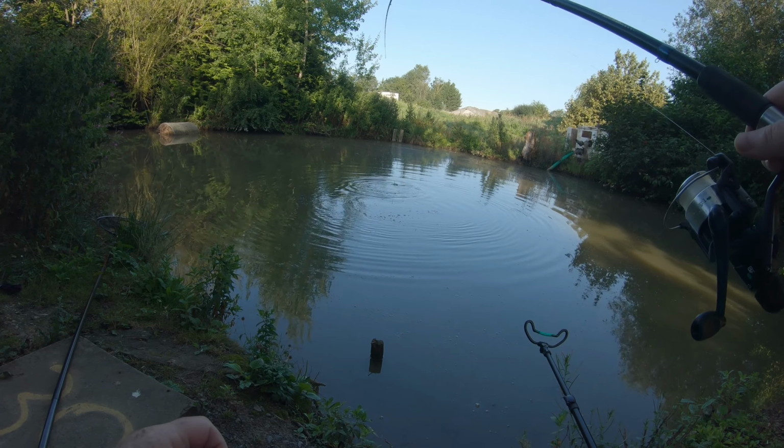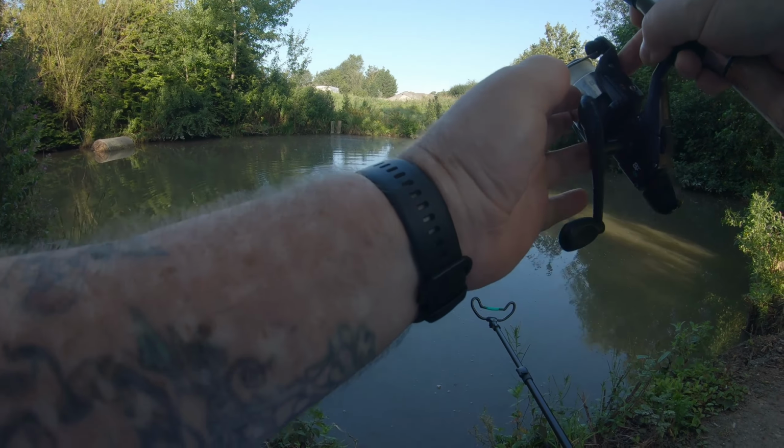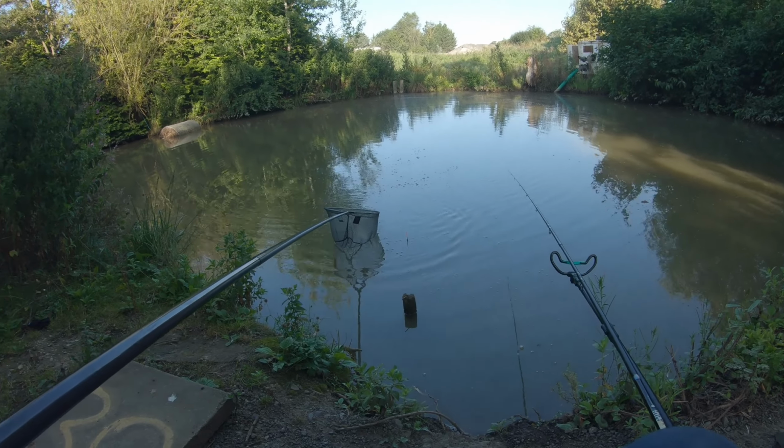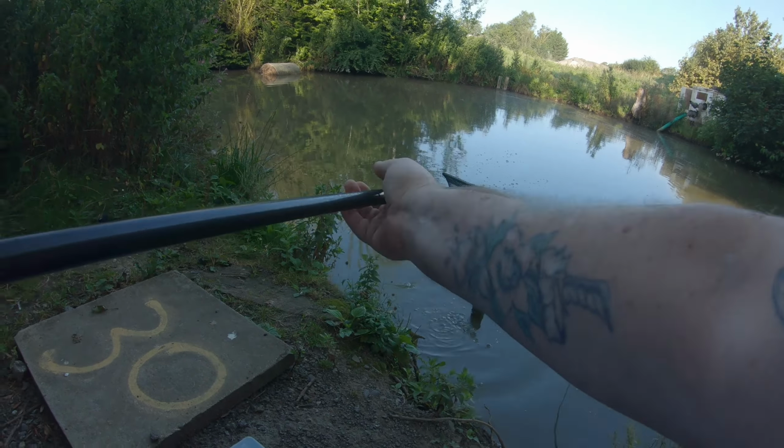It's a bream. It's got to be foul-hooked, surely. Ah, it is. It's in its tail. Not exactly what I wanted. Sorry, Mr. Bream.